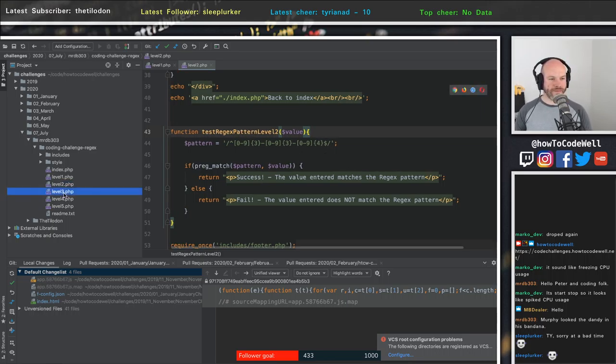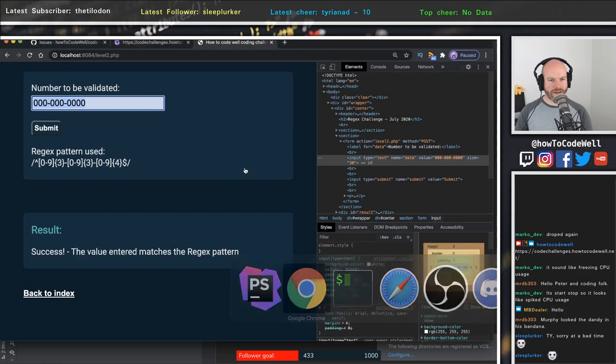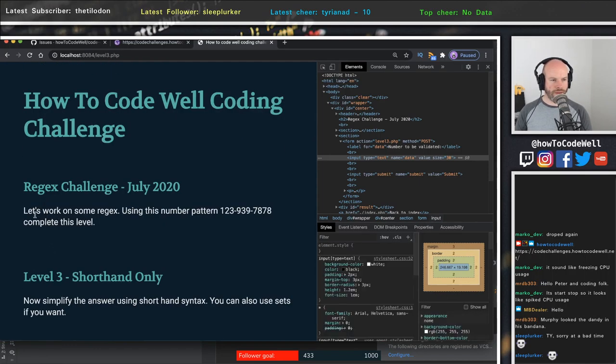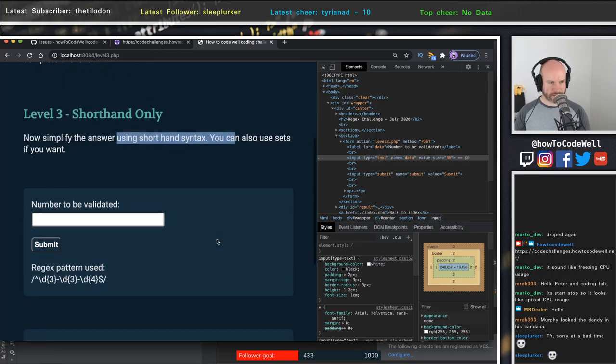So level 3 then. This is where things start getting a little bit crazy, I think. If we go back to the index. Okay, now simplify the answer using shorthand syntax. So what do we got?